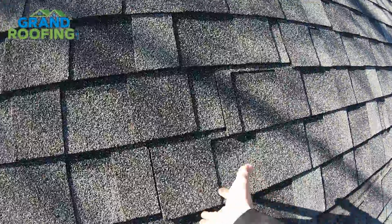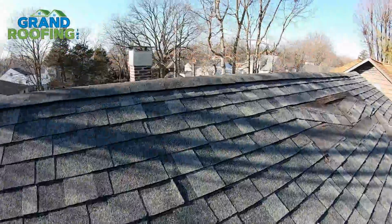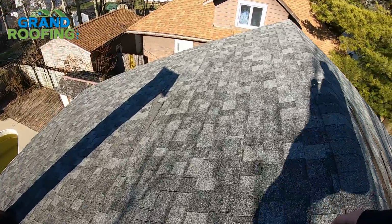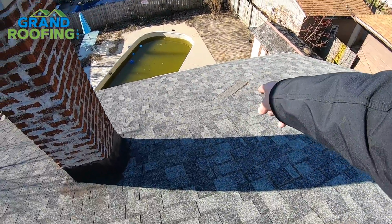Again, it's just a horrible mess. This edge is loose, it's everywhere. There's more damage back here, more missing. It doesn't stop there in the front. You got some here heating up and sliding out. They're heating up and sliding out down there.